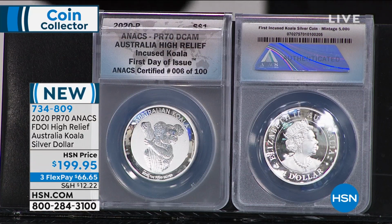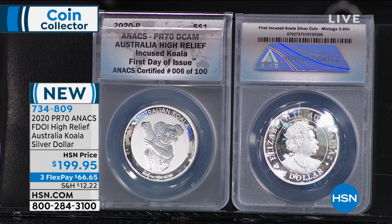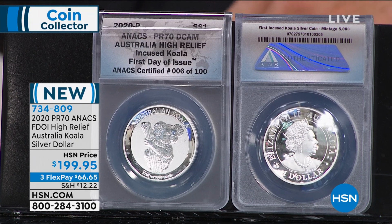All right, this first one, speaking of limited, I literally have 20 of these left, Mike, and that's it. We launched this a couple of days ago. Tell us just very quickly about it, because I do not have a lot. Well, it's really cool. The Australian Mint. We do the American Eagle, right? Well, obviously, the Australian Mint does the koala.